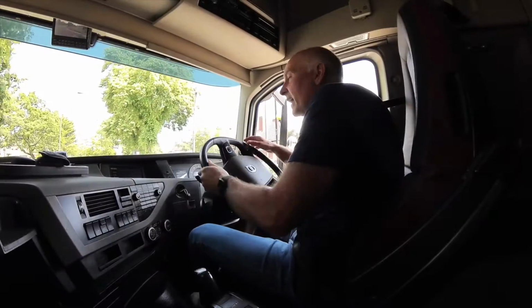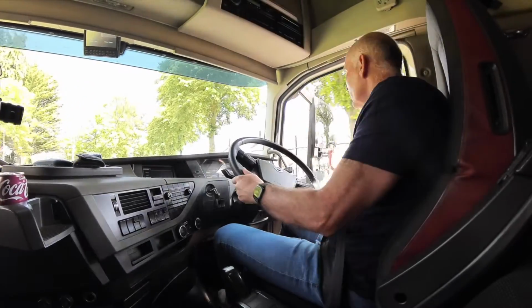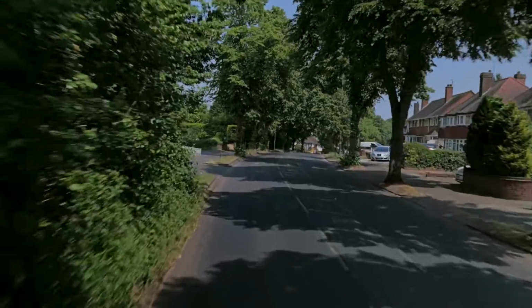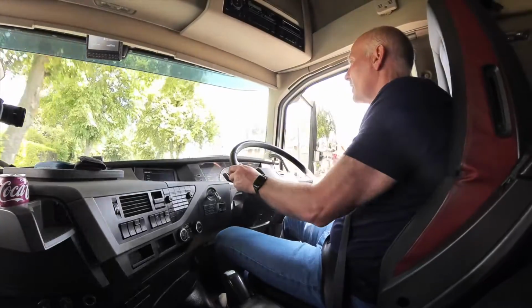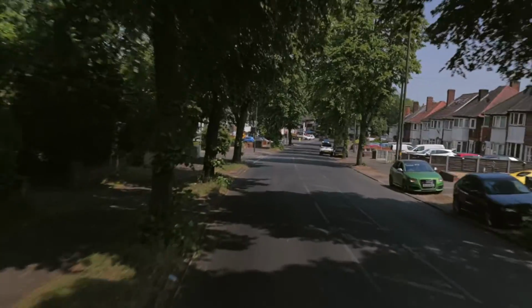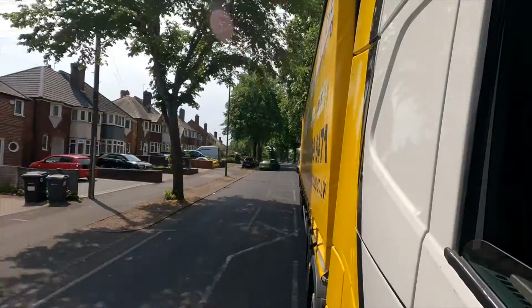Now remember, if a car like that blue car had been further up, I might have to wait with the trailer on the roundabout for the blue car to come through so I could borrow their road. However, in that case, I was clear to go through. So be patient. Don't worry if you hold, basically your trailer's blocking the roundabout. Don't worry about that, but don't force any other vehicles to slow down. Okay, so mirror checks, nice and smooth.